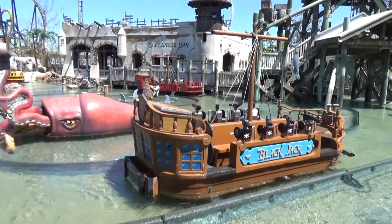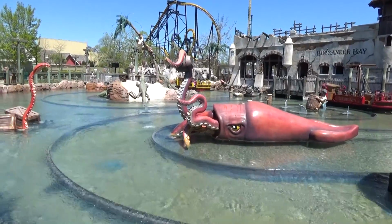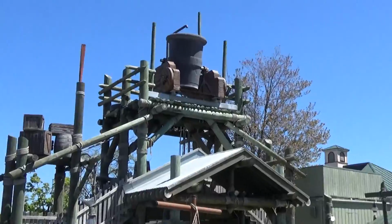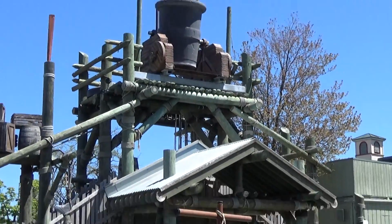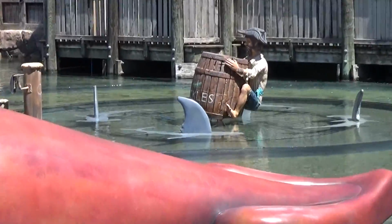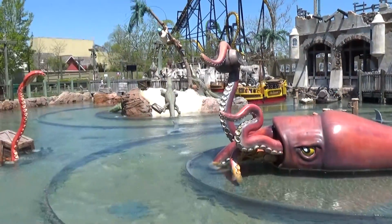Here's Buccaneer Battle, which is the park's splash battle attraction, and it's actually got a really nice amount of theming here for a Six Flags park. You can see a big tipping bucket. I don't think they're running that today because it's like 50 degrees. I'm actually kind of shocked this ride is open when it's this cold. Nobody's on it, but it's neat, little theming and interactive stuff.